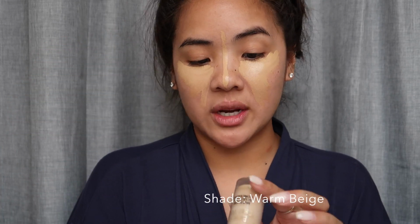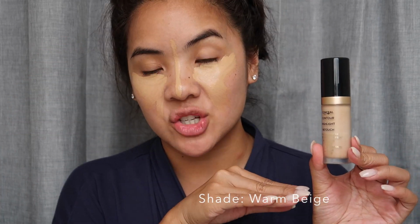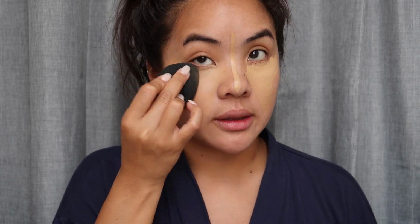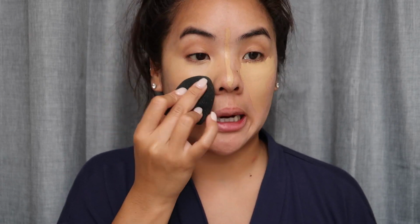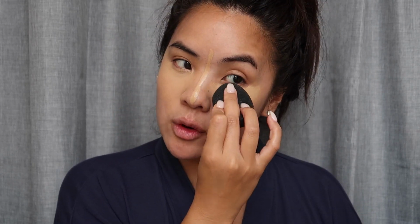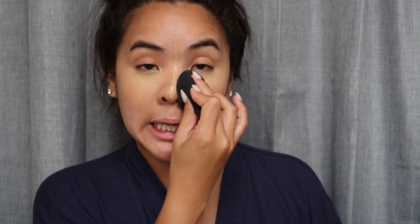This stuff is amazing. If you guys are curious, this is the color Warm Beige that I am wearing. I don't think I'm gonna get dark enough to pop up to the next darkest shade, so I've just been kind of working with this one. You guys can tell I do have quite a bit of color from going to the beach, going to the pool, so I'm just pressing this in with a beauty sponge.